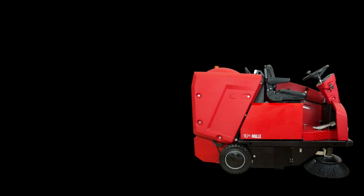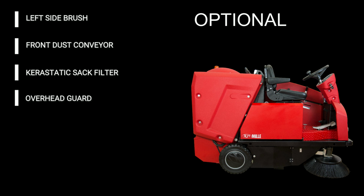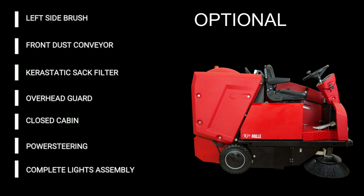To meet specific cleaning needs, the following optionals are available. Left side brush. Front dust conveyor for suction controlled on side brushes. Static sack filter suitable for fine and static dust. Overhead guard. Closed cabin with AC on request. Power steering. Complete lights assembly.